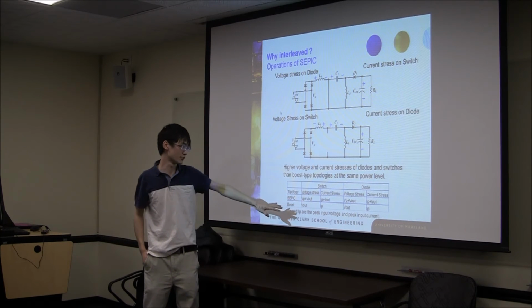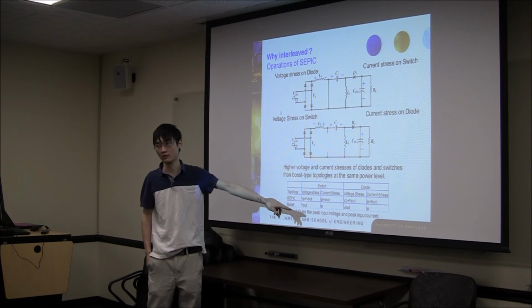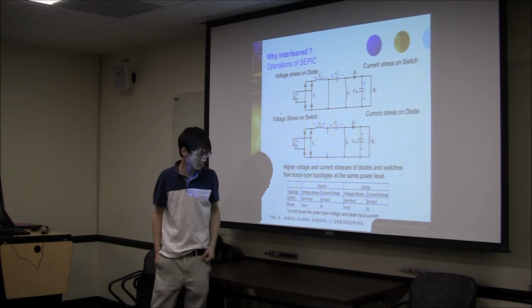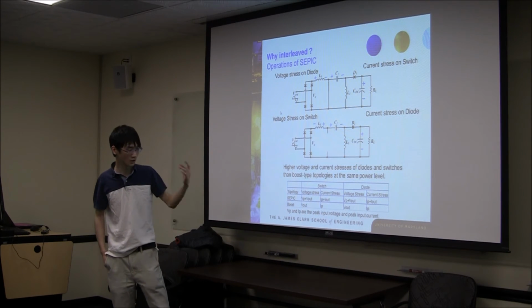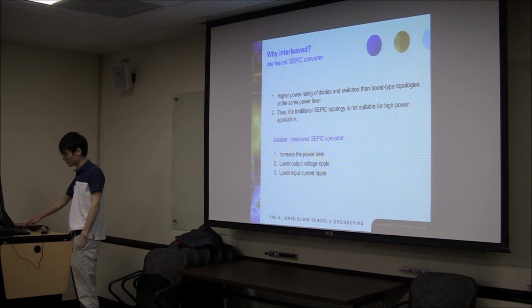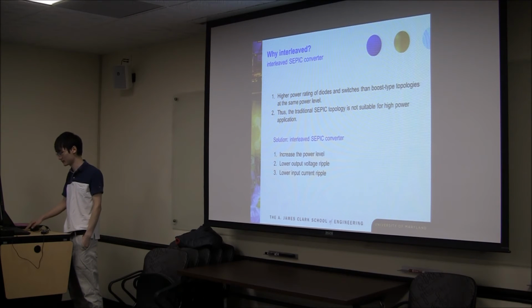Okay, so here there's a table showing the voltage stress. For the traditional one, that's the input voltage plus the output voltage. So that's the voltage stress, and the current is the input current plus the output current. Okay, so this gives us the reason why we should interleave it. With a higher power rating, the traditional SEPIC topology is not suitable for the high power application. And you can see that the input current ripple is less, and the output voltage ripple is also less.